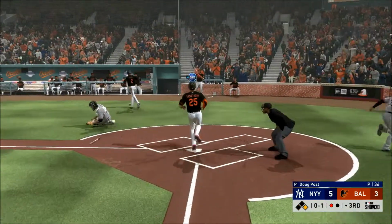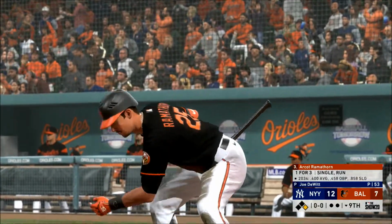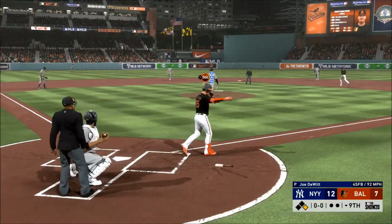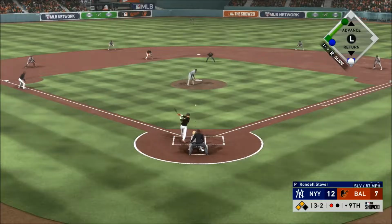1 run scores. The throw to the plate. But the throw is so digging in now. Wolverine. And he will take ball 4. First in ball game. Now the 3-2 pitch.